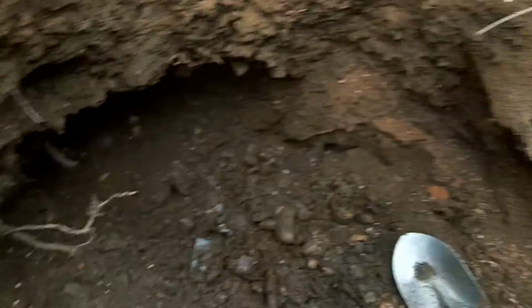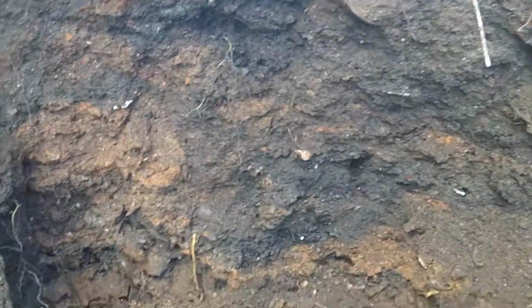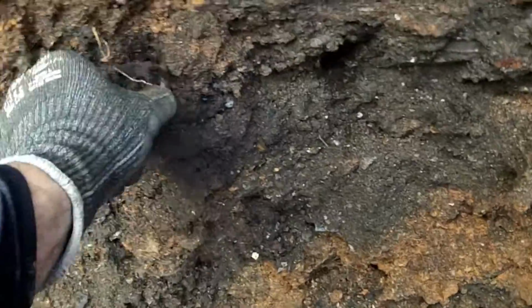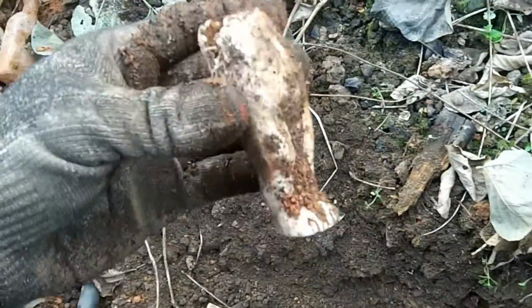I'm gonna keep going. I'm gonna dig a lot of material though. Well, as soon as I said that, the whole side fell in on me. Is that a figurine? It's a body. The lower half of a doll.